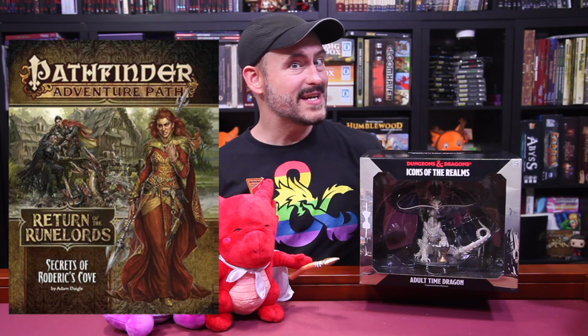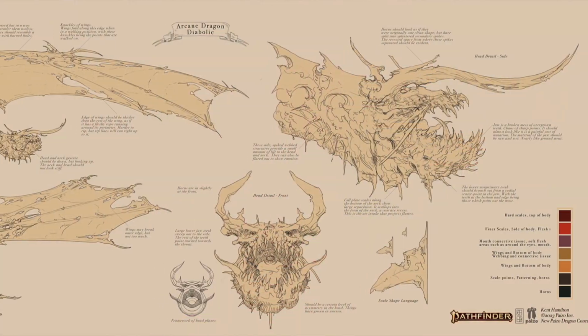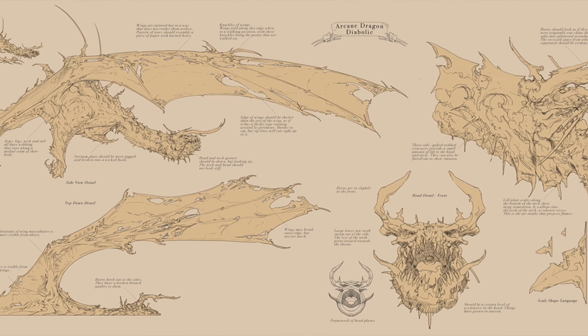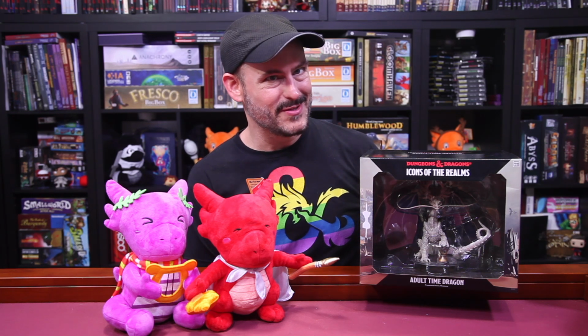Now with the remaster, Pathfinder is getting just a whole slew of new dragons, most of which we don't really know much about yet. But Pathfinder dragon designs are really interesting, so it would be really great to see some WizKids minis of those adult dragons. And I mean, I guess that's only going to be the case if WizKids and Paizo like money, so I don't know. But today is all about D&D, so let's take a look at the Adult Time Dragon from Planescape.